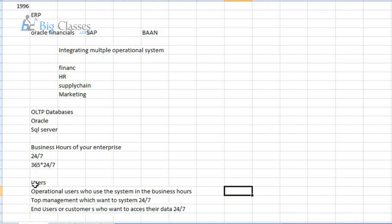What is the example of the first one? It could be your normal ERP system. Take the example of Walmart, and say an operational manager. He wants to use his system on a day-to-day basis in the business hours. When he comes to the office in the morning, he has to see what stock is available, what yesterday's sales were, and the position of the employees' availabilities. So all these things he will be looking at.